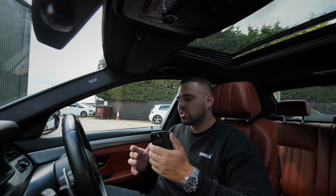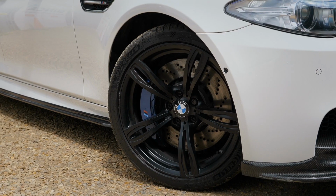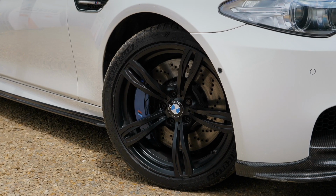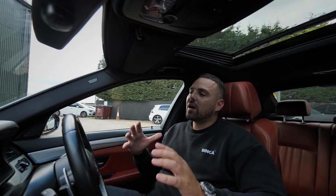All right, like I say, this car has just come in, it's had no prep. I think I would diamond cut the face of the wheels and maybe do them like graphite on the inner sides, because I think that's how they come from factory, but that's just personal preference. Yeah, I think I'm done now.